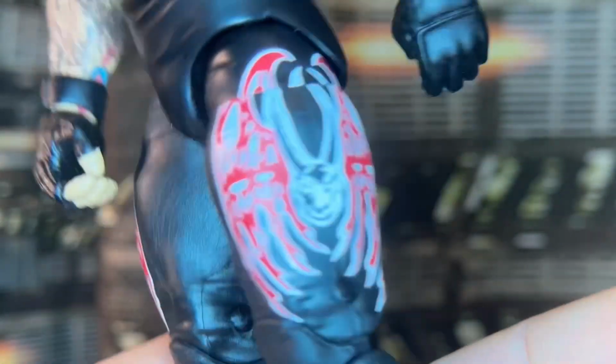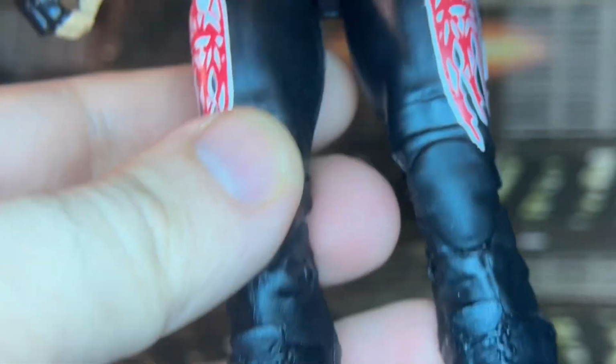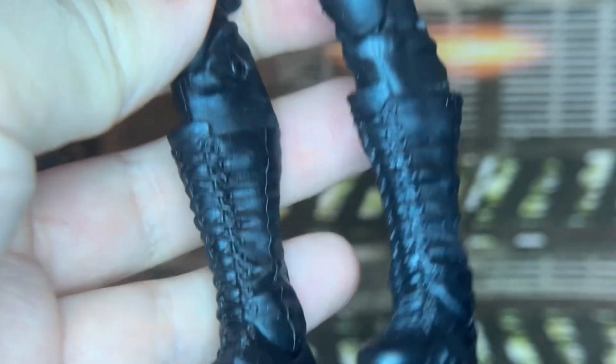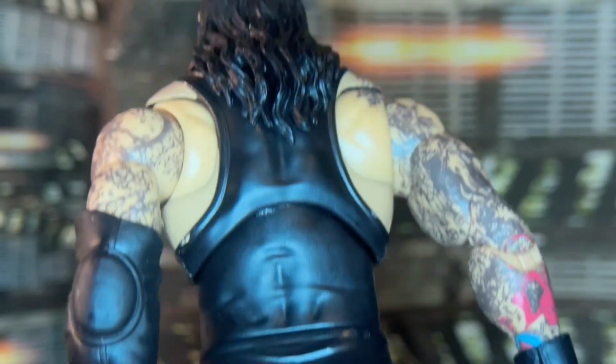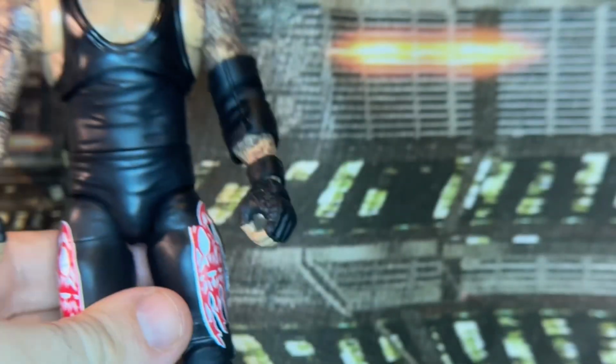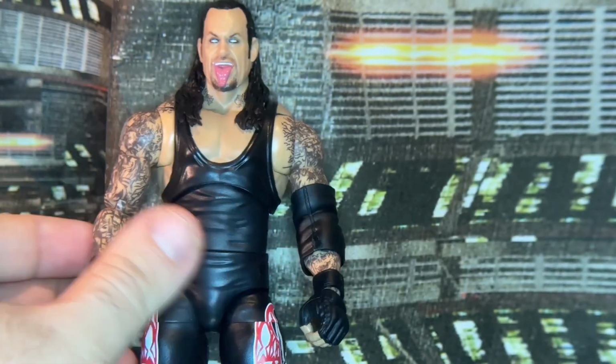Nice attention to detail. The wings are red and white, but the bat is black and white. Nice contrast. His big black boots with laces to articulation. And here's the back of Undertaker. Undertaker was never known for his colorful attires, well, at least in his later run.